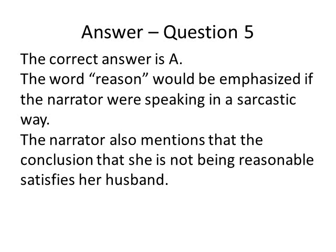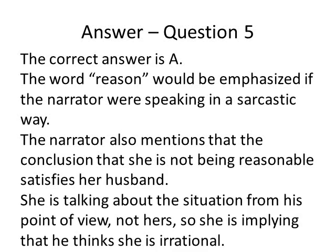So if her husband feels satisfied about thinking that she's unreasonable, she's using the word reason in a sarcastic way here, in order to perhaps poke fun at or gently mock her husband's point of view. She's talking about this situation from the point of view of her husband, not from her own. So she's implying that her husband thinks she's irrational.